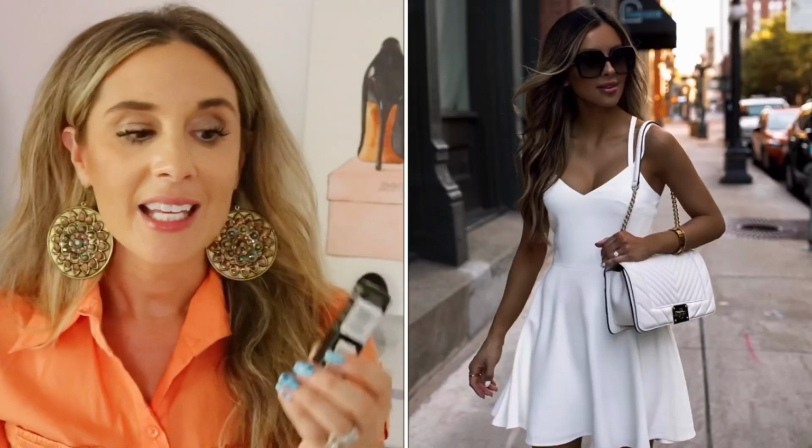Now let me tell you what made me pick this up. I was watching Mia Mine on Instagram, and she used this on her lips and it looks so beautiful. So again, it's in the shade Mauve Nude, and if you guys have been watching me for a long time, you know how much I love my mauve tones. That's my favorite. This did retail for, let's see, $38.